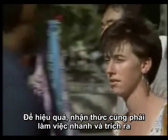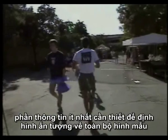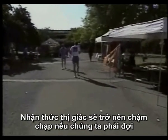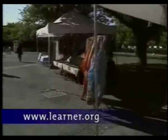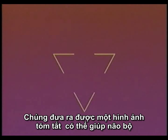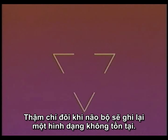To be effective, perception also has to work fast and extract the minimal amount of information necessary to form an impression of the entire pattern. Visual perception would be far too slow if we had to wait to experience every last piece of something. Edges and boundaries in particular convey lots of information about an object. They provide a visual shortcut which can help the brain fill in the whole pattern from the fewest identifying parts.